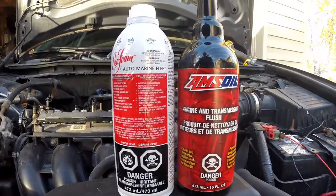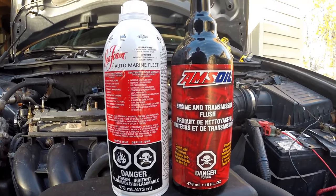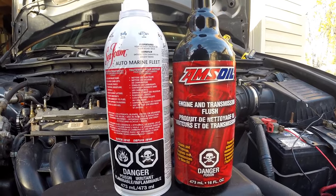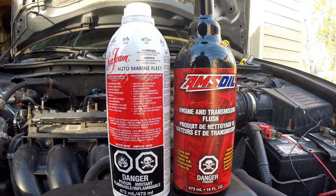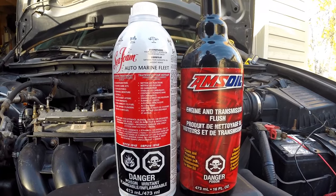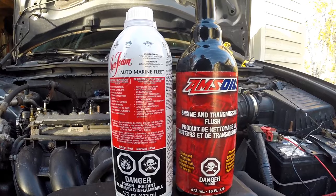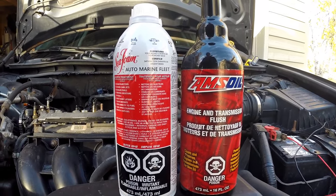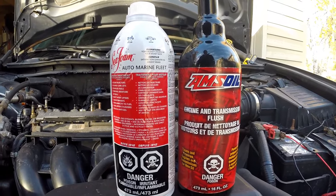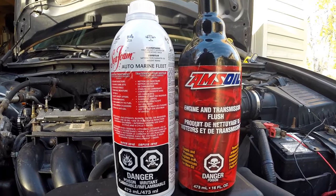One thing worth noting here is that these cleaners have a number of different applications. So some of the things that I've listed off the bottles are a little bit irrelevant for today's test. But what we're basically going to seek to accomplish is how well they clean out the inside of the engine, and maybe if there's a little bit of an improvement in fuel economy or oil consumption, or even little things like the idle noise, and also how clean the inside of the engine looks after we're done the test.